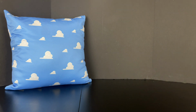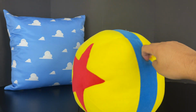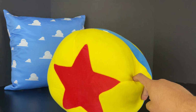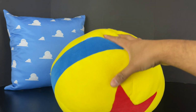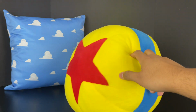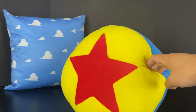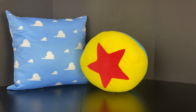And then the second plush that I want to show off is this Luxo Ball that I got. It's the famous ball from Andy's room where Buzz jumps off of and he goes into that loop of the racetrack. But I like this. It's really soft. The cotton's just very squishy. I love it. And I found this at Disneyland, California, USA. I think I paid about $30. It was also a little pricey, but I really like the way it looks and feels, and it looks cool on the couch as well. So I had to pick that up.